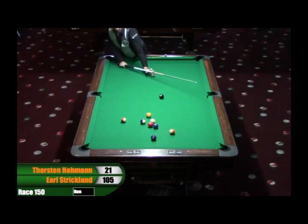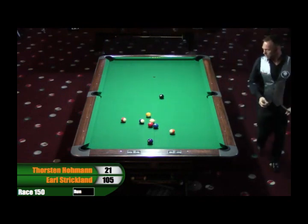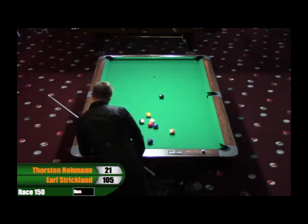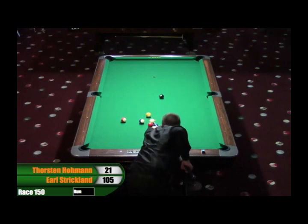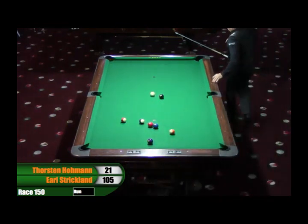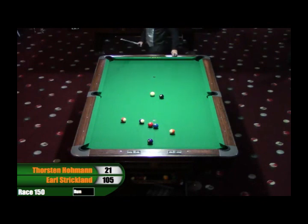Again, the score is 105-21. And the way Thorsten's shooting, you wouldn't know that he's the one behind. Shot jacked up in this corner pocket. Great speed. He had a good pocket speed, not too slow, not too fast. If it had touched the rail, it still would have gone in.